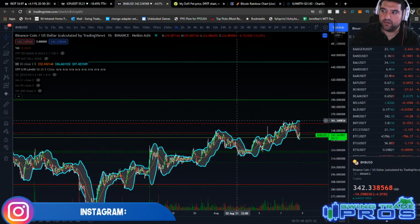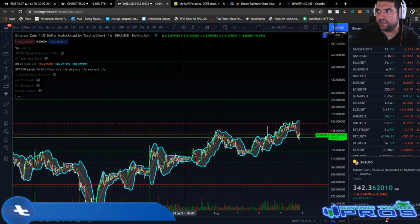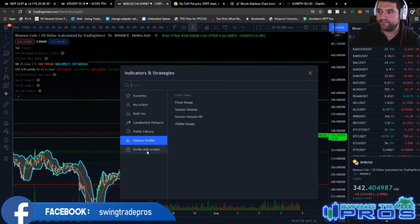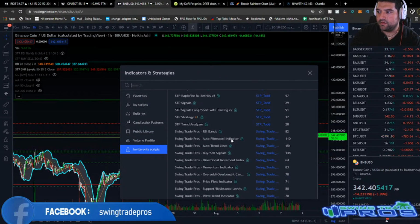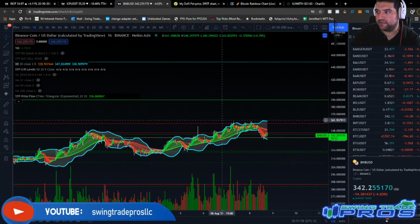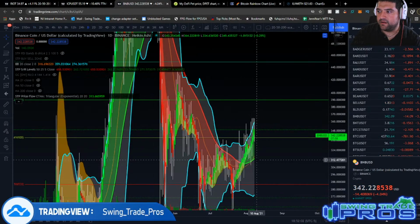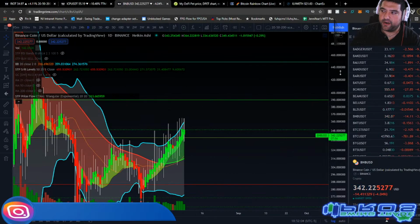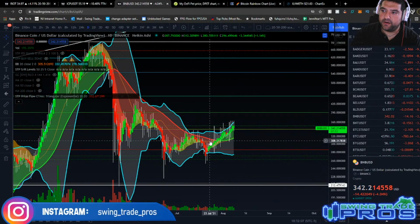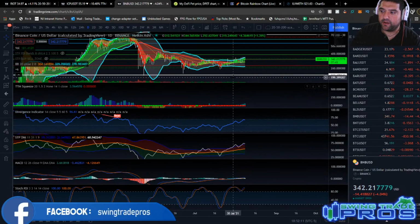Anyways, let's look at CAKE. So yeah, it's possible as long as you're holding the trend line, you're going to continue higher probably. One of the best indicators that we do have is the Price Flow indicator. So this is really nice. You can see we crossed a bit bearish here on the hourly. The daily crossed up, right? Daily looks good. It's going back into an uptrend, looks like, on the daily chart. Okay.